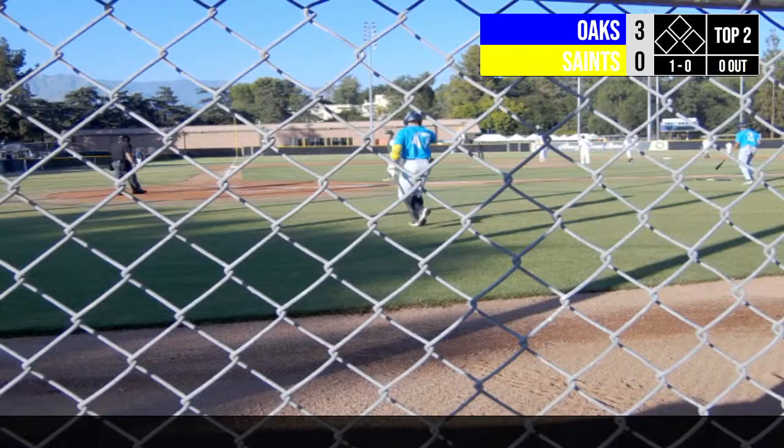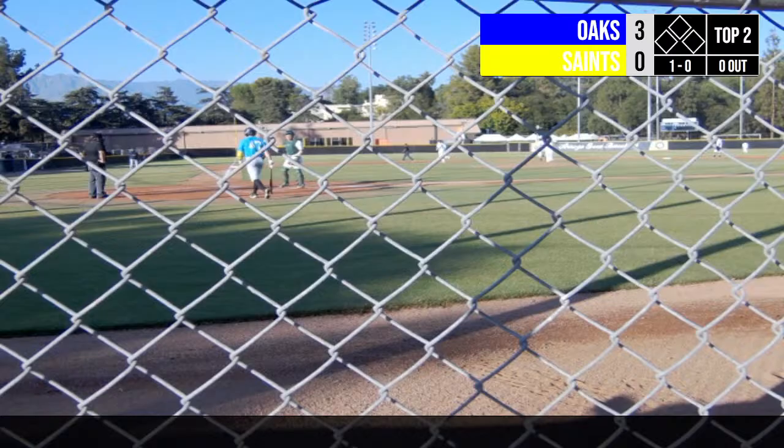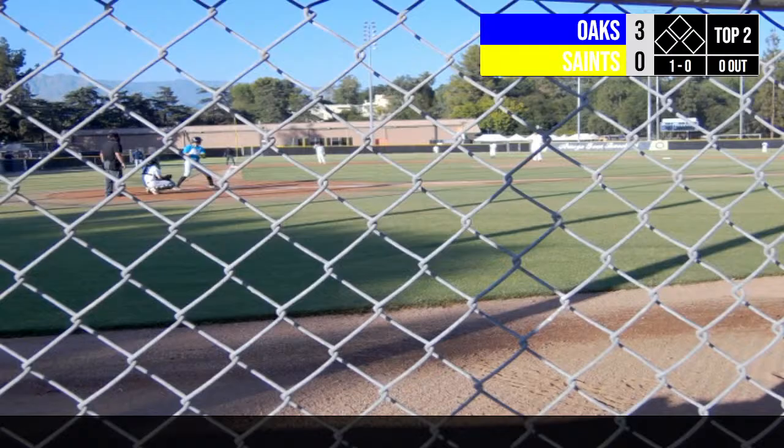Yeah, and what got cut out was the top of the first inning where the Oaks had a 2-run shot by Tyler Hawley. It was also a pop-out RBI by Landon West. Made it a 3-0 game.